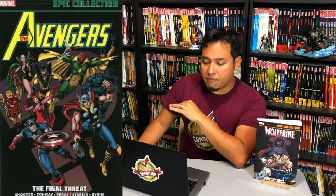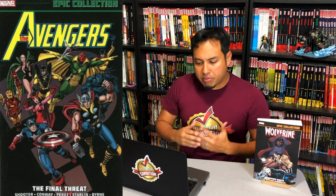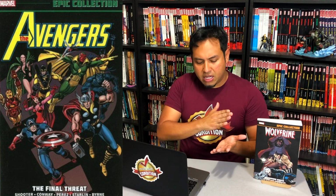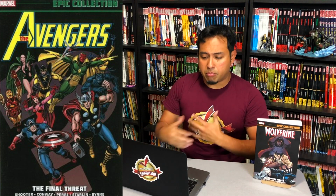Avengers Volume 9, Final Threat. Now, this one's been out of print for a while, but also, when they bring it back into print, I hope they bring it back with the correct pages, because I want to say it's page 190 or 189, or 190 and 191 that were switched, that were in the wrong order. So hopefully when they bring it back into print, they'll flip those back the way they're supposed to be.